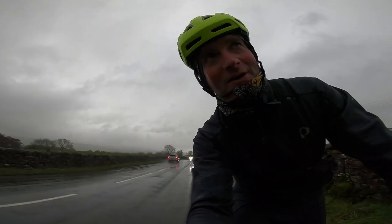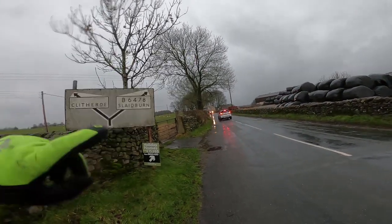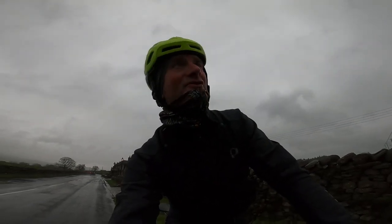As you can see now, we're in a deluge. Traffic back lane this for cycling on. Slade Burn to the right fork, Clitheroe to the left. We're going to go left, I think. We're on 38 mile. It's gone really grey.